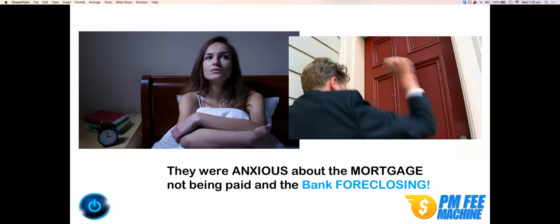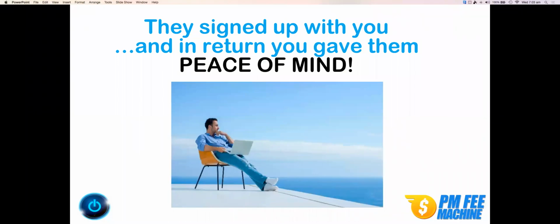And they fear that the bank's going to come and foreclose on them if they can't get their mortgage paid, if the rent doesn't get paid. So they're really, really anxious. But here is something: when they signed with you, something changed. You see, when they signed up with you, they gave you their anxiety. They gave you their fear. They gave you their property to manage.